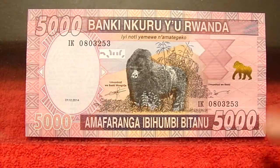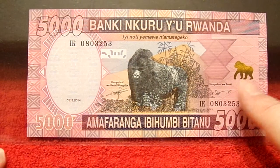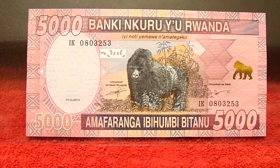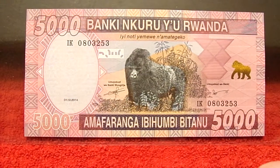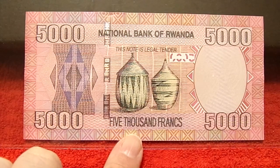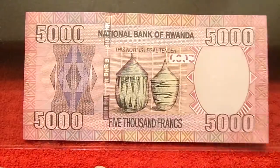This is a newer note. I have an older one of these without the color shifting gorilla in here. And I believe the gorilla is actually a little bit more pronounced, a little better colors. I'll have to get them next to each other. But this is a great 5,000 franc note. Very desirable with gorillas being very collectible, and even the baskets with the design work on the back is really cool.